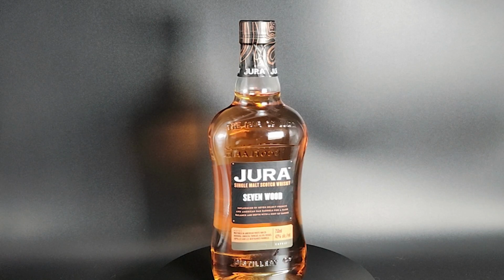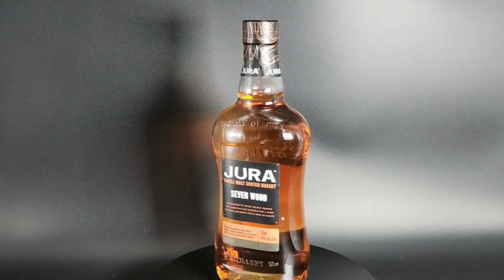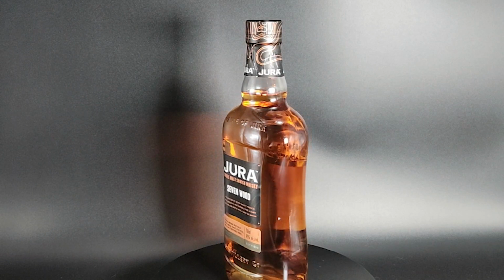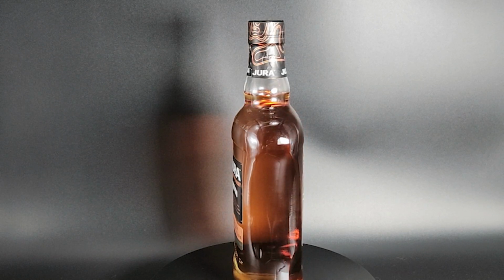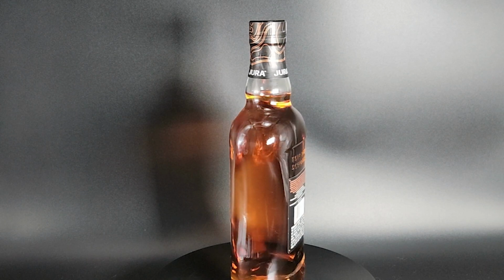Today we'll be reviewing Jura 7-Wood Scotch. Jura is a distillery located on a remote island off the west coast of Scotland. The distillery has a long lineage like most Scotch distilleries, dating back to 1810. It was reborn in 1963 to bring life back to the island and the community of 212 residents.